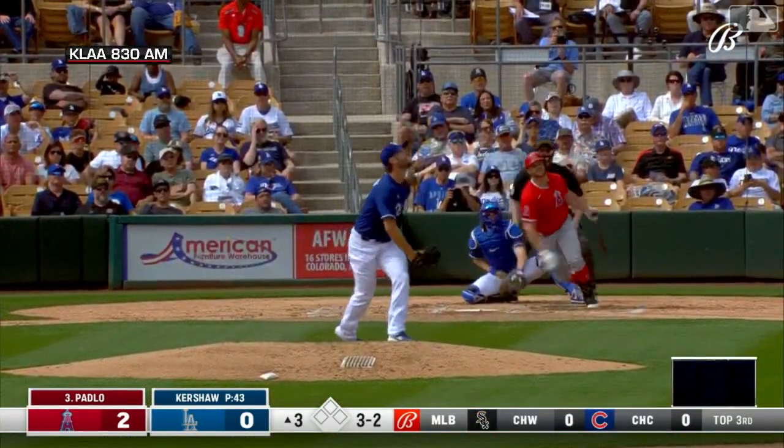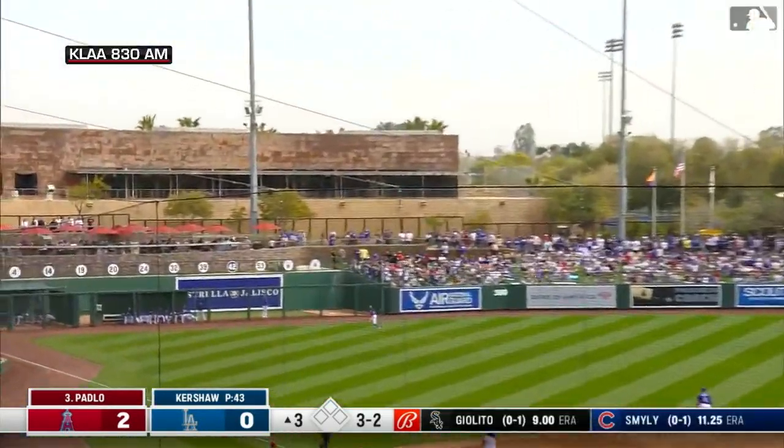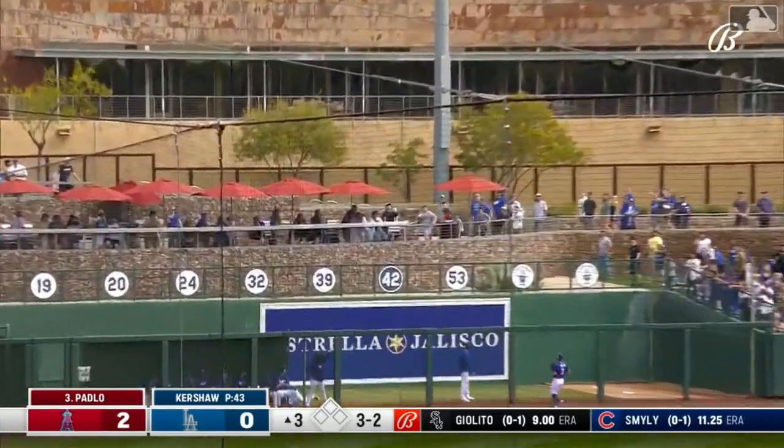Big league clubs last season. He swings at this one and drives one deep out into left field, and that one is gone. Boy, he blasted that one. It cleared the Dodger bullpen out there.